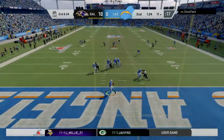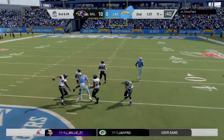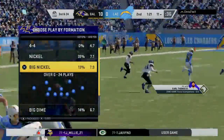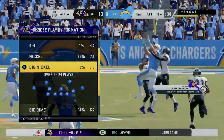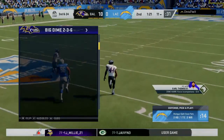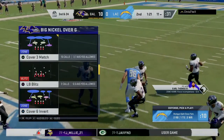Now Rivers. He sets to fire deep. And that'll be incomplete. Good protection that time, but they couldn't hook up on the long one. Now it's 3rd down. This team is not going to make it easy for you. They're a physical group, and we just saw it there on that play. They came in, made the contact, just as he's trying to haul it in.